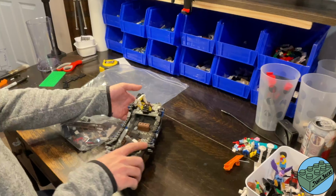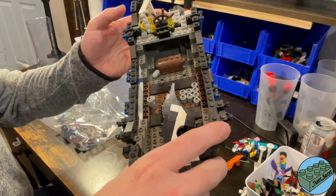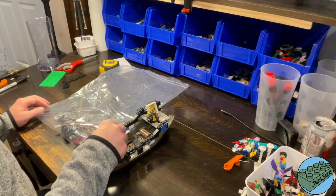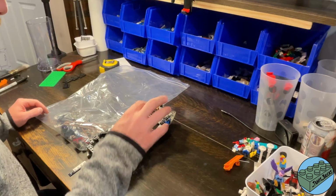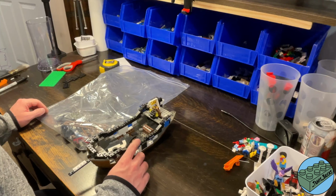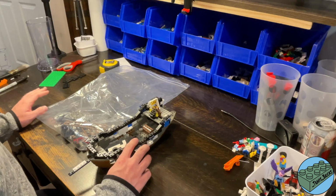This is, however, and I don't know if you'll be able to see this on video, absurdly dusty. So this one I will very, very carefully take apart because this is a vintage set. I didn't look up the year on this, but this is either late 80s, early 90s. This is the Imperial Armada flagship. Or Imperial flagship, one of those.